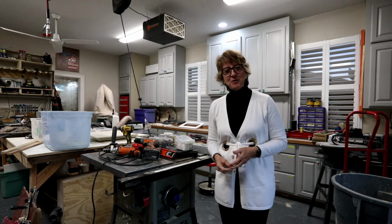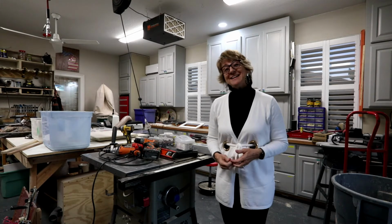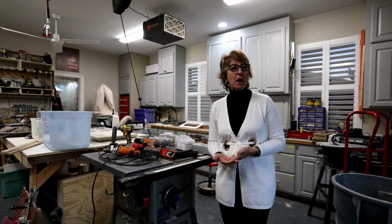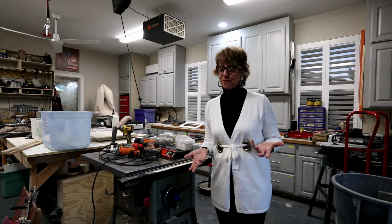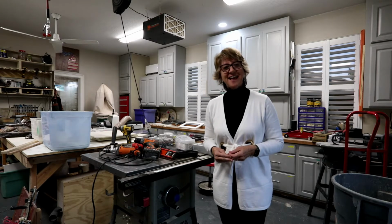Currently this room is being used as a woodworking shop, but it is air conditioned and plumbed to be converted to an in-law suite. It already has a full bathroom and it has access to the pool.